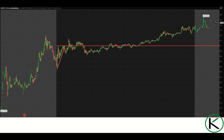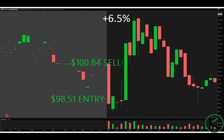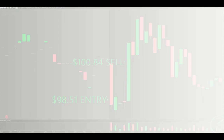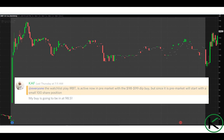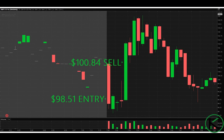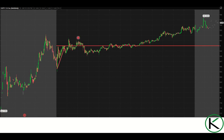Okay, and this is what I'm referring to when I talk about this IRBT trade under $99, right? Sorry to go back yet again, but this is exactly what I'm referring to, that I anticipate that would be a fake out breakdown. Okay, sorry, I might be mixing these terms up. But here on COTY, this is an example of a fake out breakout right here.